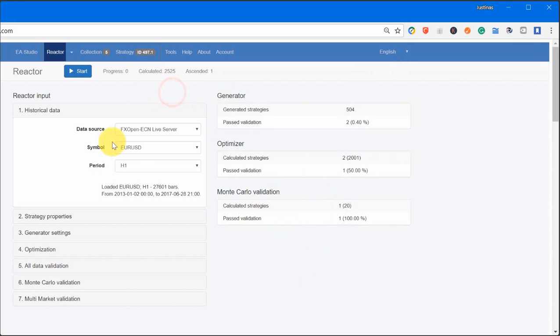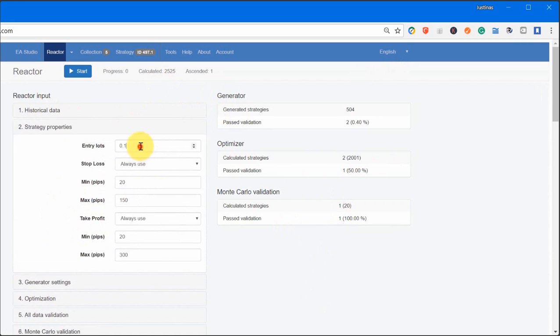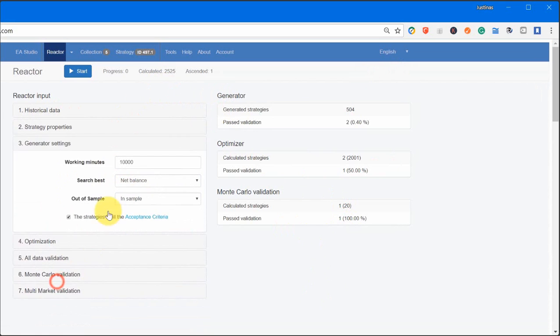So just to give you a quick demo, guys. Set up your data: hourly, euro dollar, entry lots. Choose your ranges for the stop loss, take profit, generator settings, and how long you want it to work for. I'm going to search for that balance, doesn't matter. You can also do in-sample and out-of-sample tests here, integrated as well.